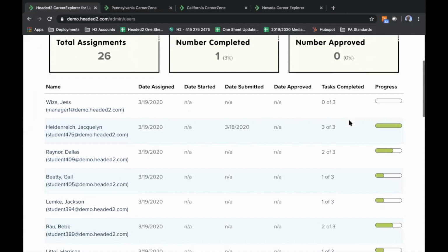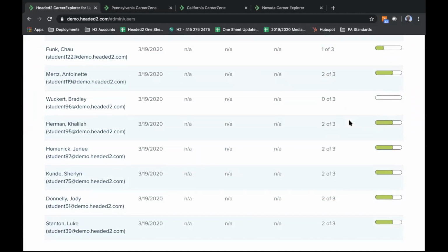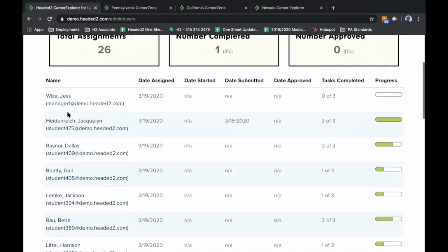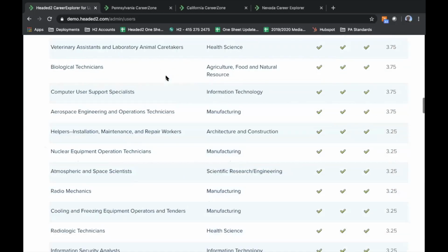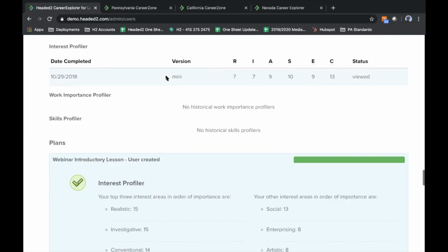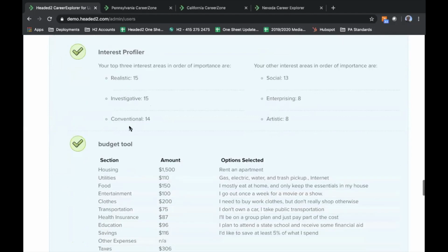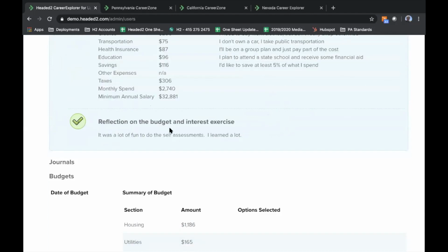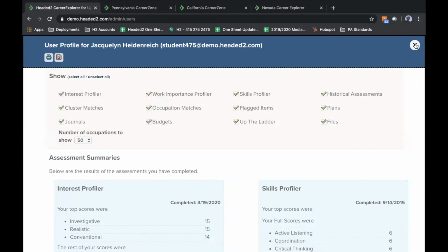As I go down, I can see at a glance who is where in their completion of the assignment, okay? And I can see that Jacqueline, my student who just completed it on this webinar, she's all done. And if I want, I can open up her name and I can actually scroll down and see her lesson this way. All right, so this will give me the results of her interest profile or her budget tool, her actual self-reflection. So that's one way that I can take a look at that if I want to.